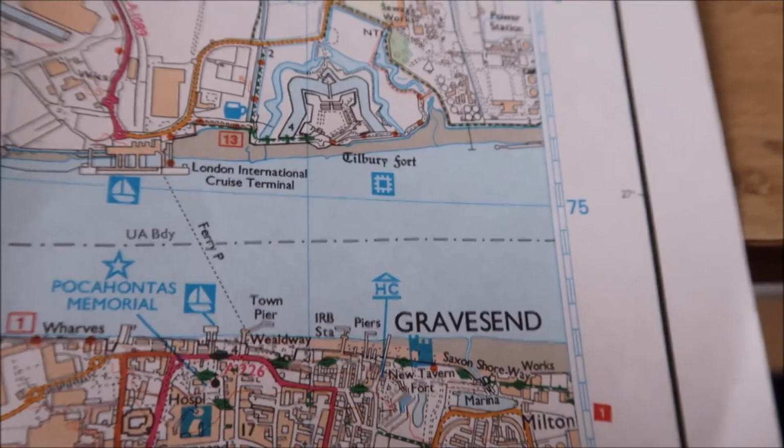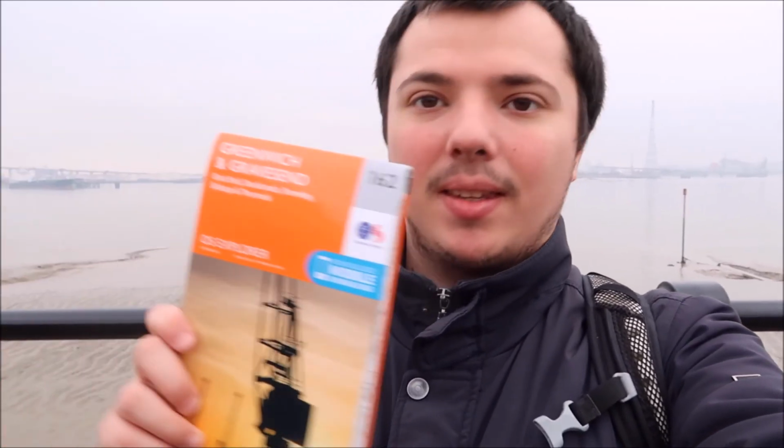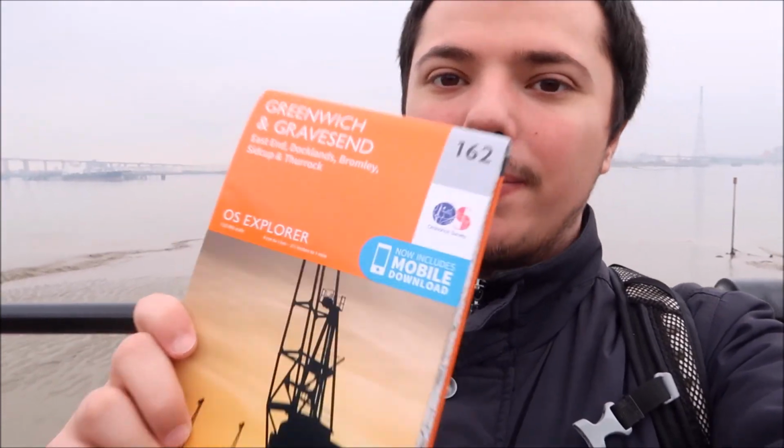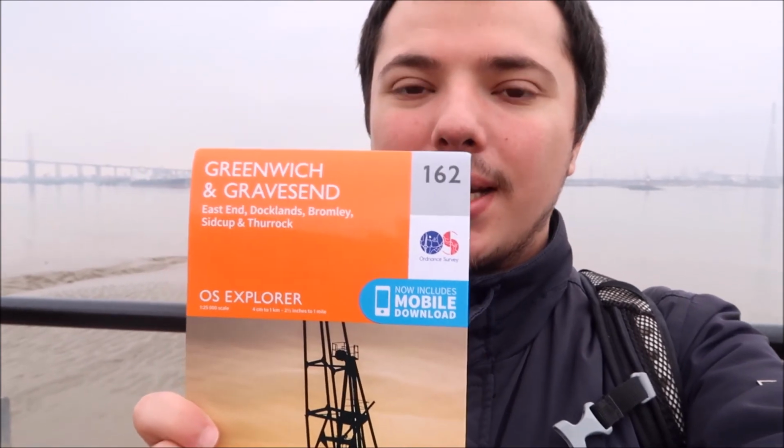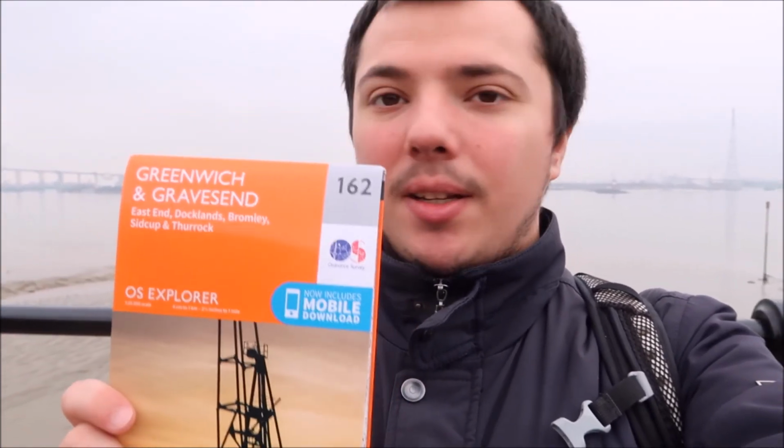Then we join this white road here, following straight across, following that white road, back to this public right-of-way where we go up and then along, all the way along the Thames coast until we get to the centre of Gravesend. I would have just shown you the map right there in that clip, but it's Greenwich and Gravesend again, number 126, if you want to know which map I'm using for this walk. This is going to be the last walk in which I use this map, actually.